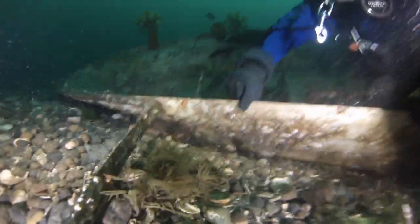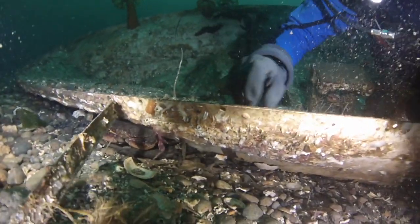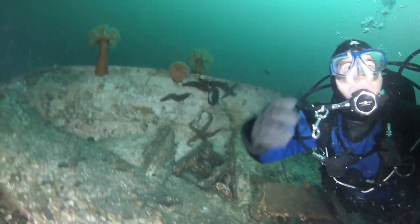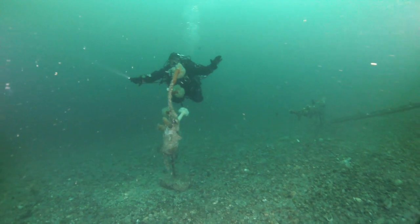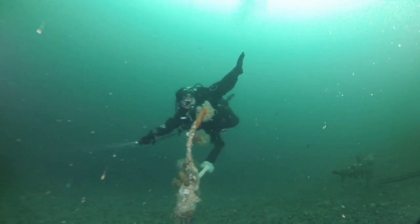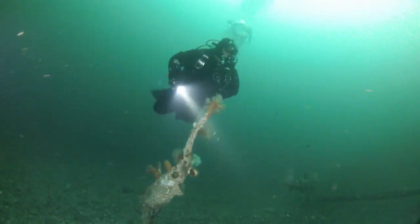Yep, right there. Let me know if you can see it. Dave's big thing was to get to the shark statues. He's pretty excited about it, as you can see.